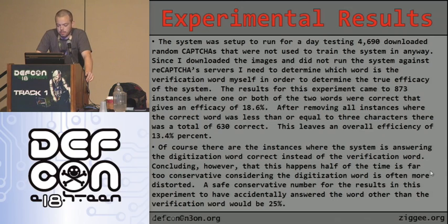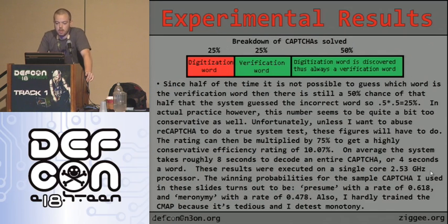A safe conservative number for the results in this experiment to have accidentally answered the word other than the verification word would be about 25%. So here's a breakdown of the CAPTCHAs solved with those 4,000 some CAPTCHAs. I'd say about 25% of them would be the digitization word, 25% verification word, and half of the time you know which one's which, so you don't have to worry about it.